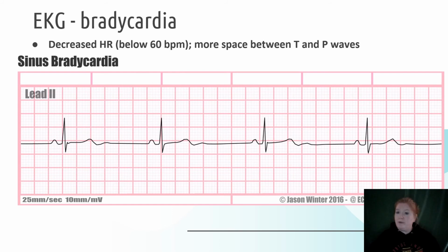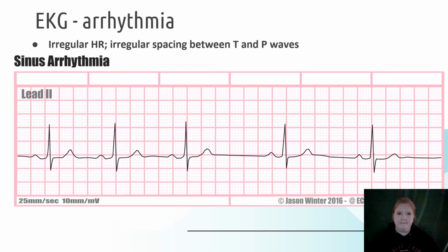Opposite would be bradycardia, where you have a low heart rate, under 60 beats per minute. You can see you still have a P wave, a QRS wave, and a T wave, but there's all this empty space in between, too long of a pause. Then you can have arrhythmia. Technically, bradycardia and tachycardia are arrhythmias, but this is just a general arrhythmia. You can see there's irregular spacing. Here's the distance between T and P, that's fairly consistent. And then all of a sudden here, look, I have this distance, and then here. So the distance between the end of the T wave and the beginning of the P wave is inconsistent.